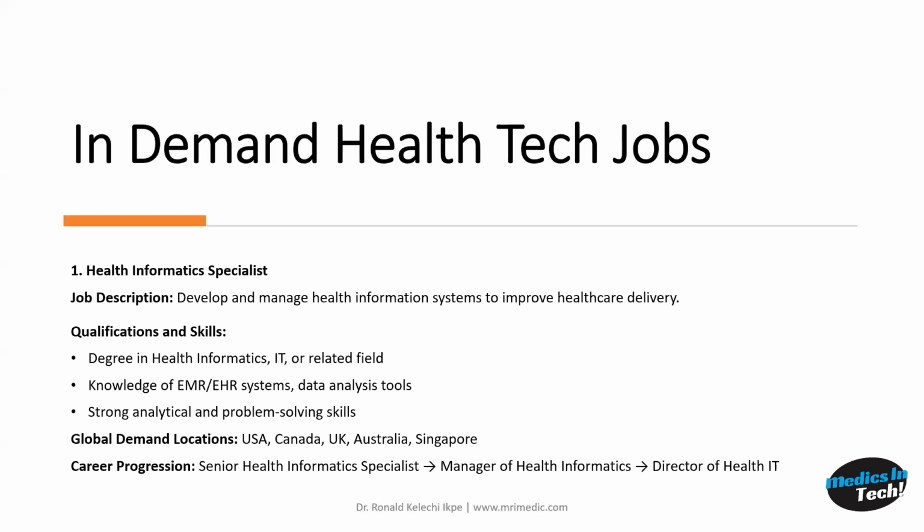I'll give you the job description, and tell you basically the skills and qualifications needed, where they are in demand, and possibilities of career progression. So the first one here is the health informatics specialist. At a high level, if you're working in this space, you help develop and manage health information systems, ultimately to improve healthcare delivery. Again, there are so many aspects of health informatics.